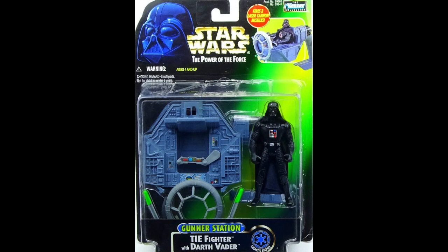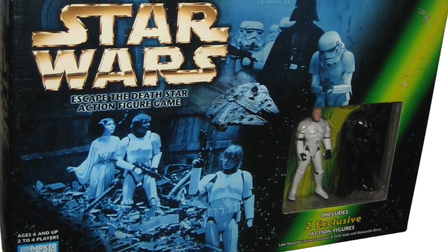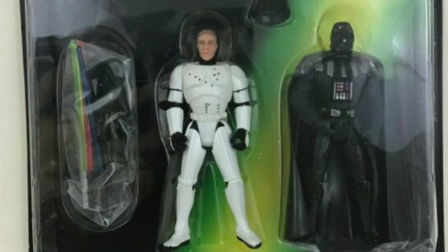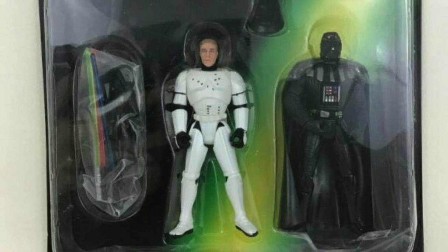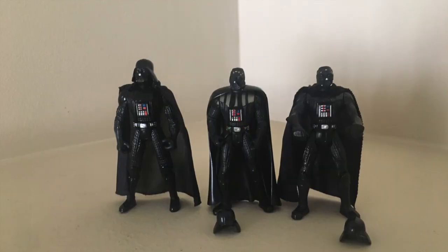That was the thing. There had been a lot of Vaders put out in the line extension sets, such as this Gunner Station or even the Star Wars Escape the Death Star board game. And at the time, as a collector, I thought that the Vaders that I already had from these different line extension SKUs basically already filled the Total Galaxy Vader.